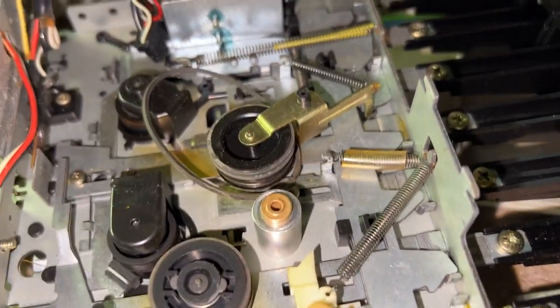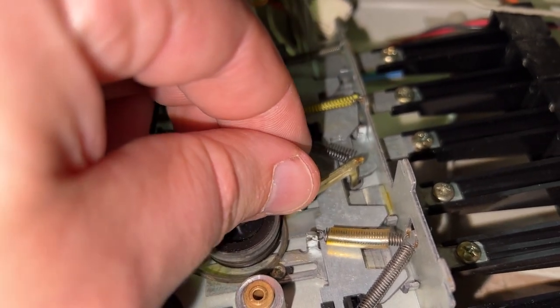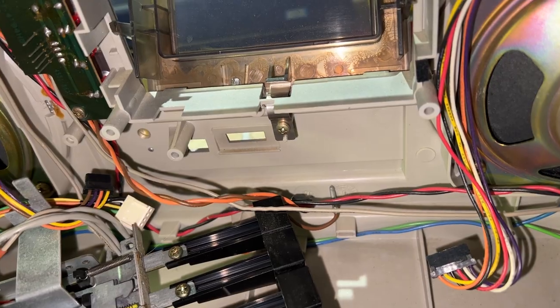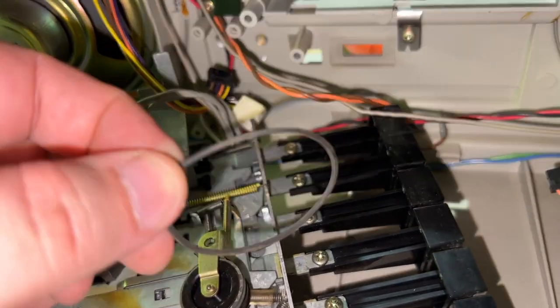And then there's this idler wheel. To get it off, there's a plastic cover. You just pull that off. And this should lift out. And it does. Which means I can get this old belt out.